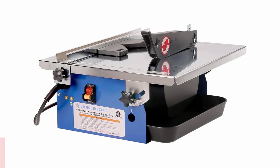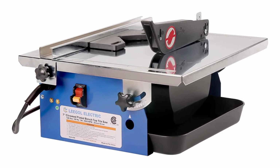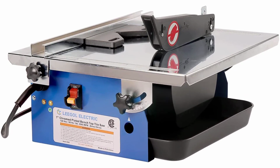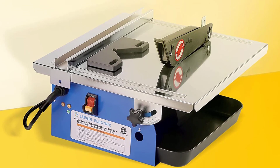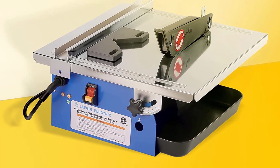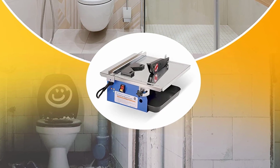Number 4. Leegol Electric Tile Saw. The Leegol Tile Saw is the perfect saw for cutting ceramic, porcelain and natural stone tiles and stone. You can go hands-free with this wet tile saw as it includes a water system and work table that holds water to give you crisp and clean cuts. This saw has a powerful 1.5 HP motor and is corded for high performance. The water pump generates a continuous stream of water for a 4-cutting area and can be hooked up to a garden hose for an unlimited supply of water.